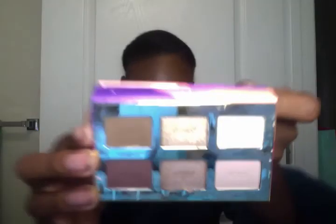The first one is the Tartelette Tease palette. I love these little travel size higher end palettes. They're great neutrals, everydays. These make great gifts. These are great for traveling, great for on the go. And it has a mirror. So you really can't beat that. I enjoy Tarte eyeshadows.